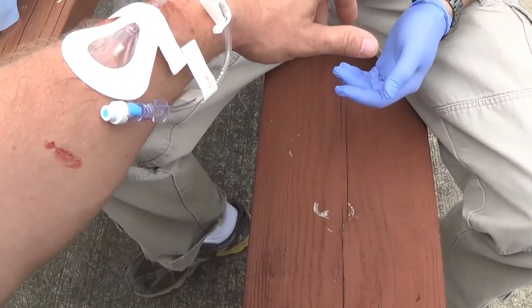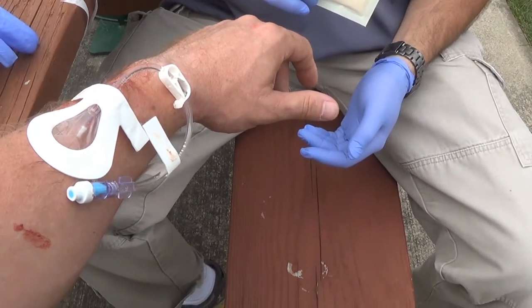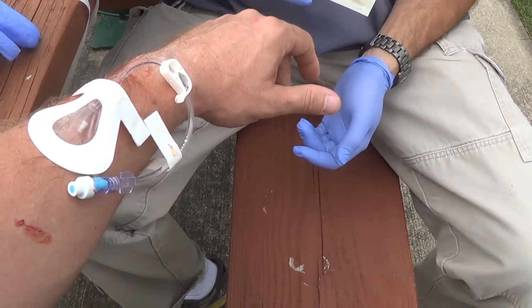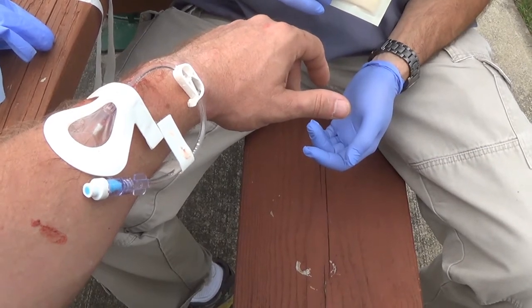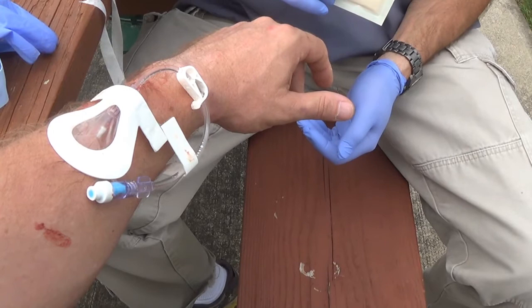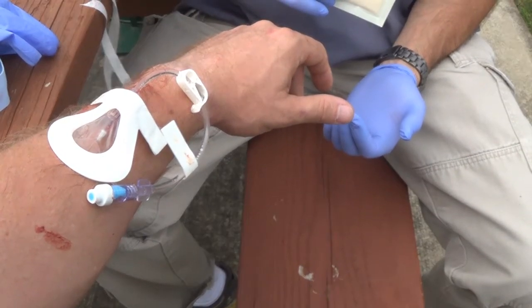to get it to clot. This was a 16 gauge IV, so it's going to bleed a little bit longer than a normal IV would. Why? It's a bigger hole. A smaller IV is not going to take as much pressure or as much time, and all this is dependent on whether the person's on any blood thinning medications, whether they take aspirin, Plavix, or anything else that's going to cause them to have a prolonged bleeding time.